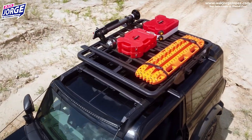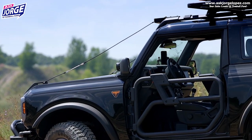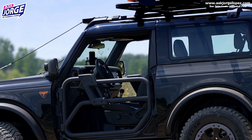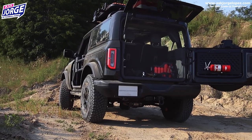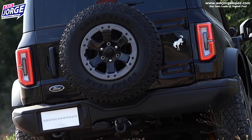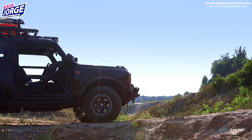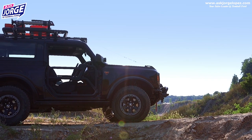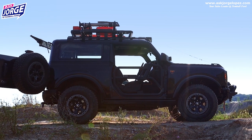You've got a performance recovery board. You've got a recovery kit by Warn. You've got a swing gate mounted table. Very cool stuff. You've got spare parts. It comes with fluids in case you get in trouble. You've got the accessories ready to go there for you to have. Custom lift risers and much more on this two-door trail rig.